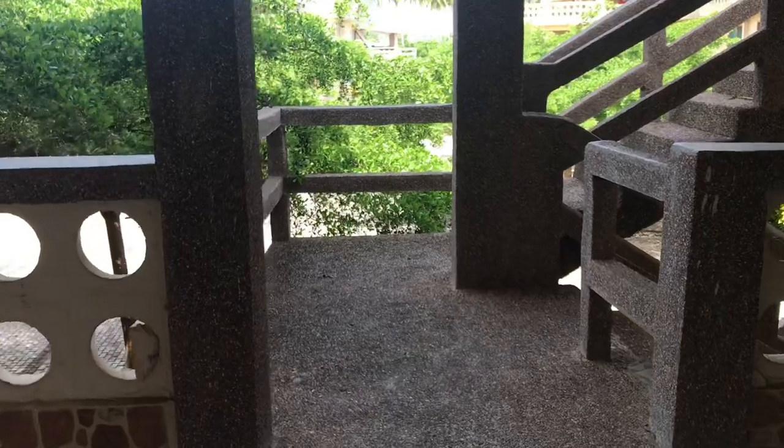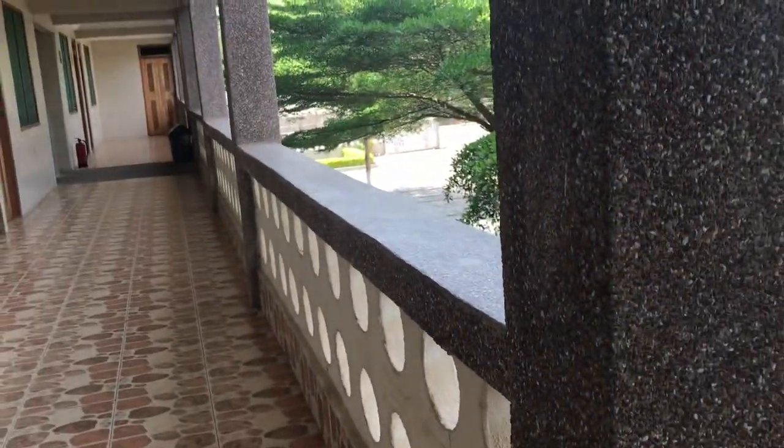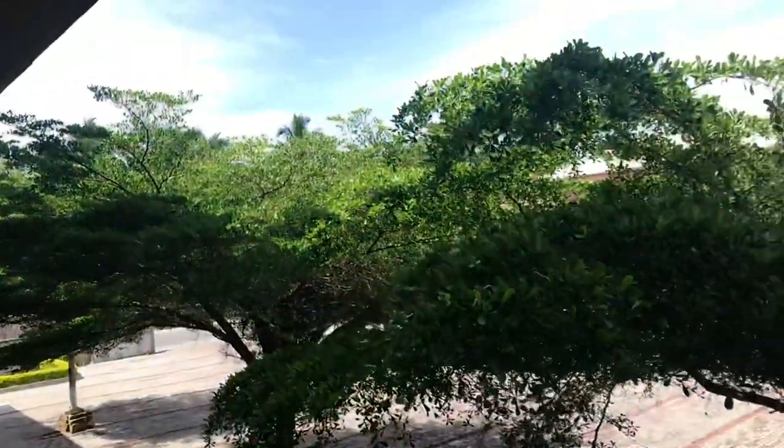That is not all. Let me show you guys the hotel. Please, nobody should come here and try to do me bad. I just want to show you guys. Let me show you guys the view from my room. This is what it looks like. Really, the place is absolutely breathtaking.